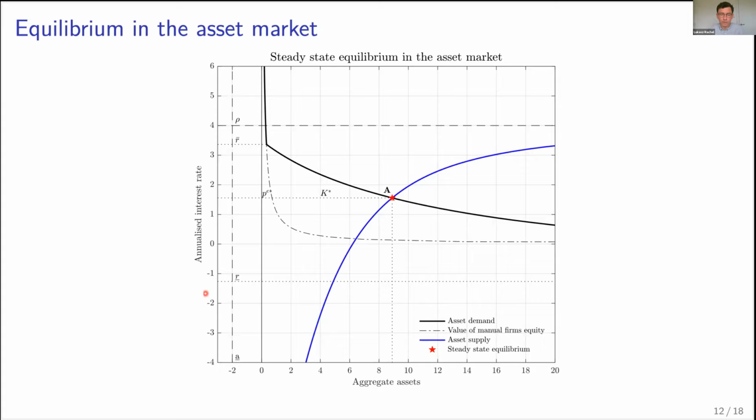The asset demand in this economy is chiefly composed of the demand for capital by the firms that are using the automated technology, but also the value of equity of the manual producers. Okay, so the steady state equilibrium is at point A, at some level of aggregate assets and some level of the interest rate.